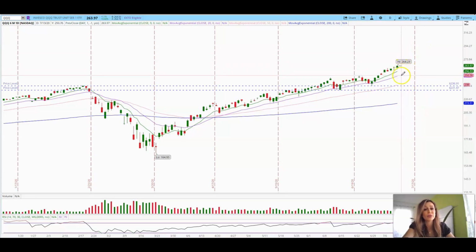I would be happy to see some kind of pullback into that area, which is also the 50 exponential moving average. If this happens, I would be looking for new stock opportunities to buy. And of course, I'm praying for that to happen, because right now I'm not able to trade, so I'm just holding my remaining positions, taking some profits on the way up, because I'm mostly invested in the tech sector, as some of you already know.